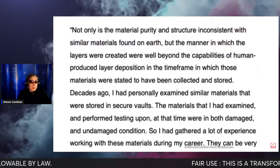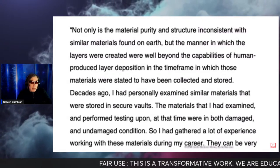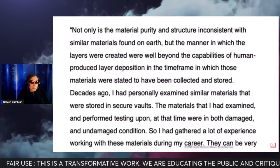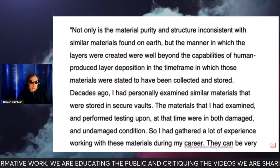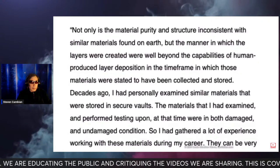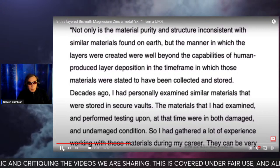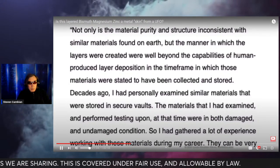Quote, not only is the material purity and structure inconsistent with similar materials found on Earth, but the manner in which the layers were created were well beyond the capabilities of human-produced layer deposition in the time frame in which those materials were stated to have been collected and stored. Decades ago.